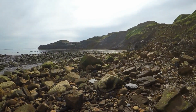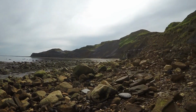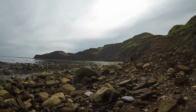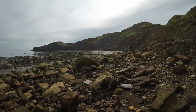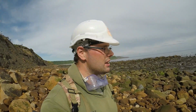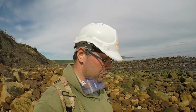Right, so over in the distance there is Kettleness. I can see the rope where you come down, but there's been more landslides and it's very, very dodgy. I'm pleased I didn't go up there this morning. So it's time to head back now, because the tide's coming in and I don't want to get cut off. Let's see if we can find anything on our way back.